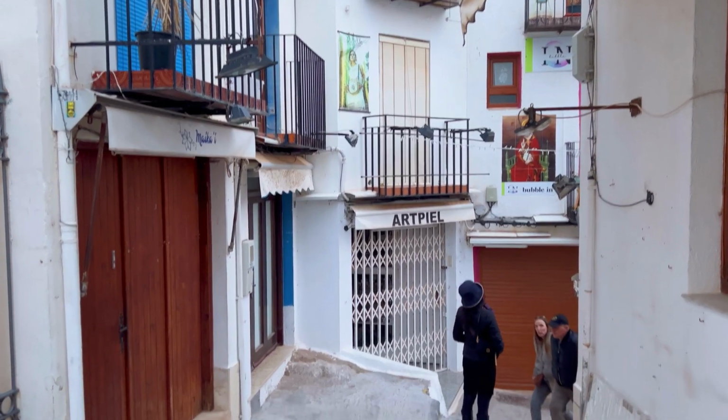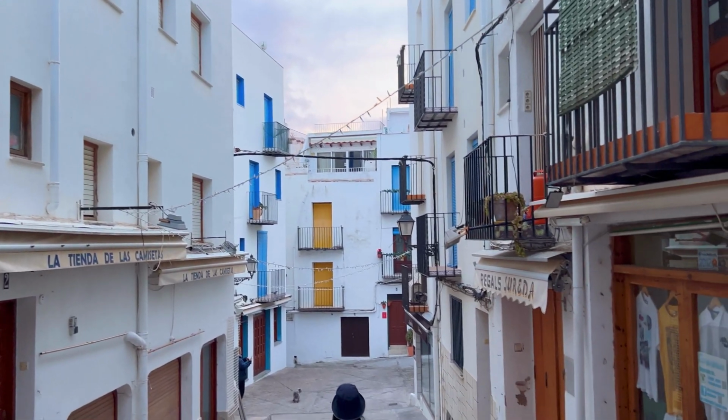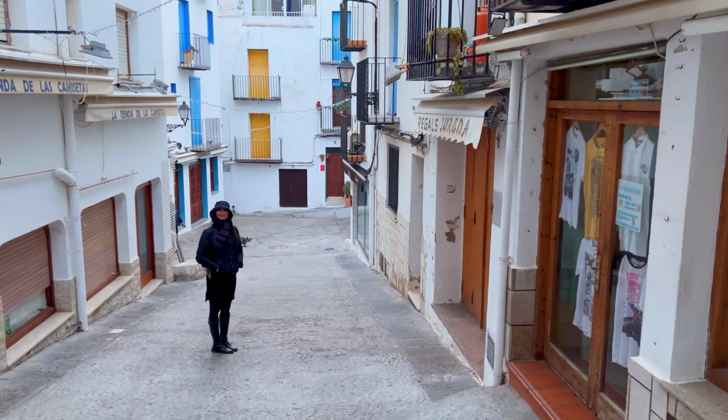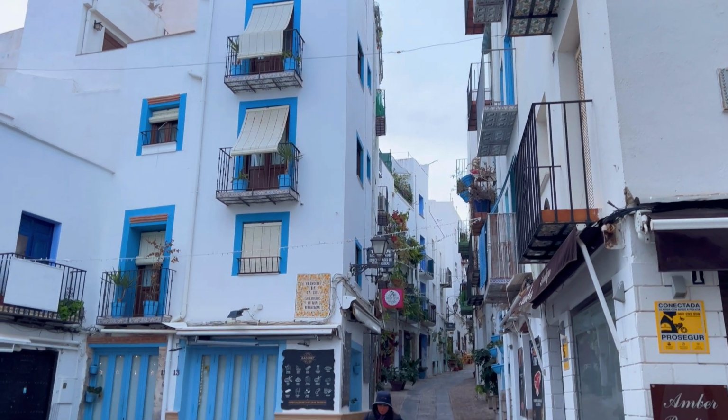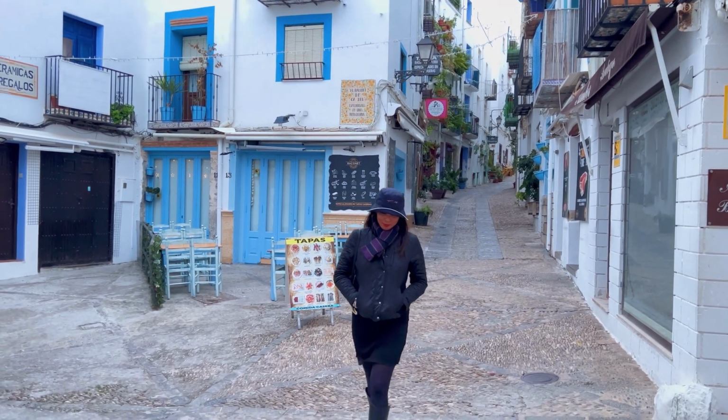Standing here, surrounded by centuries-old walls and panoramic views, I can't help but marvel at the resilience of this place. Peniscola Castle is not just a fortress, it's a testament to the enduring spirit of its people and the timeless allure of the Mediterranean coast.